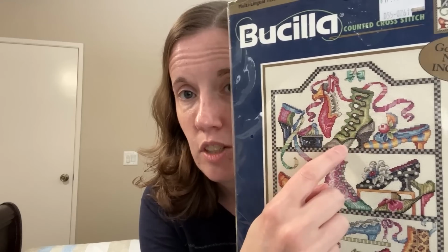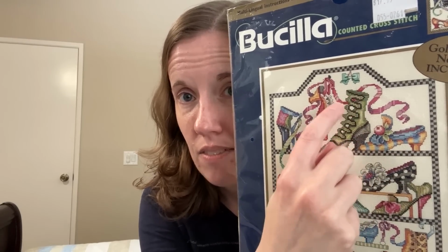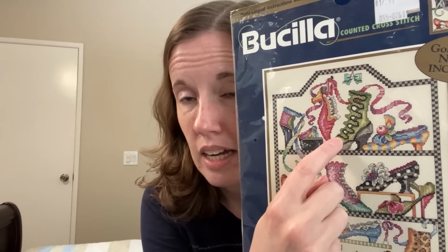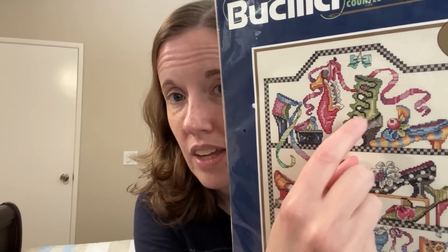Yeah, so I did work on this a tiny bit, and so my January goal is to finish this green boot and the ribbon that is coming out. I already have this part of the ribbon. Most of the green was already finished, and a little bit of the black. I put in this light green right here, and that's pretty much it.